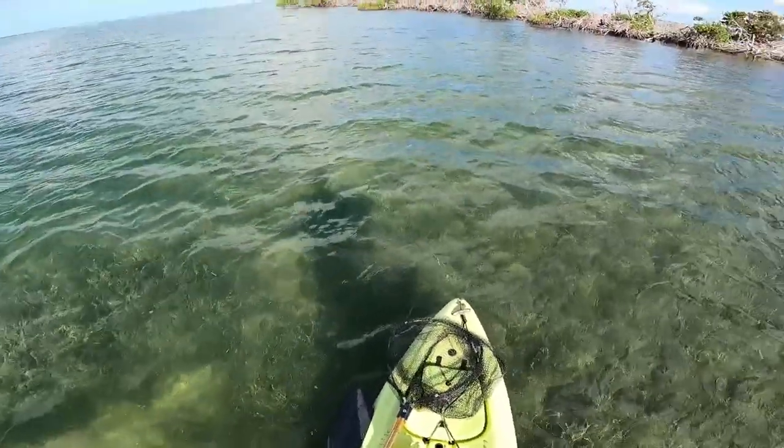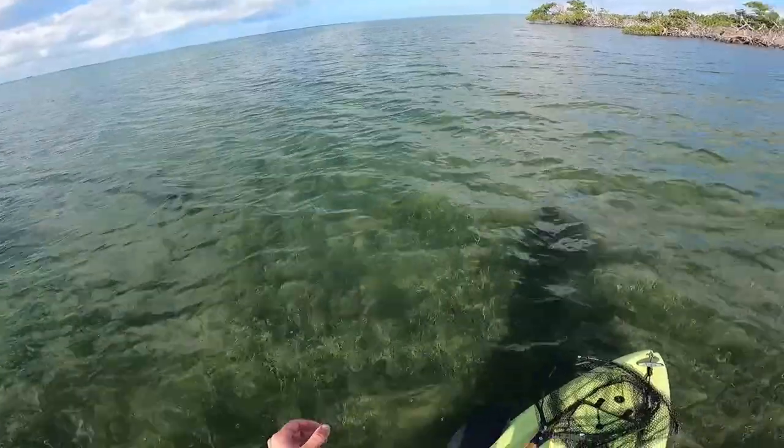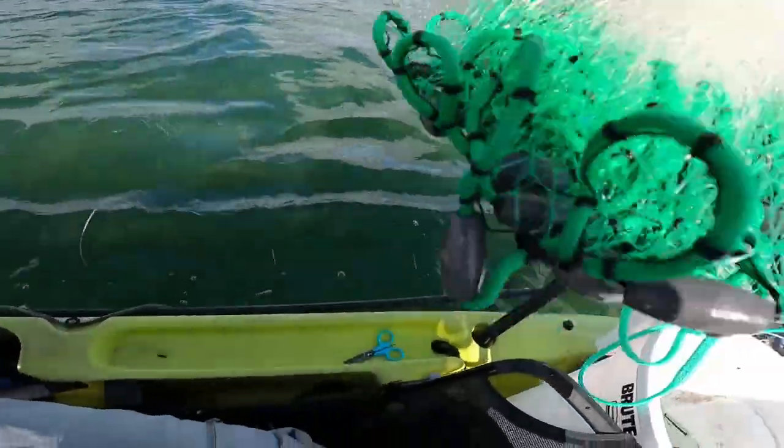Got some really little ones. I want like 3-4 inchers though. Unfortunately, not much of any bait here.